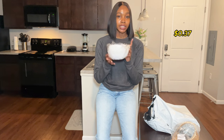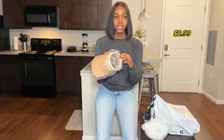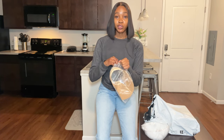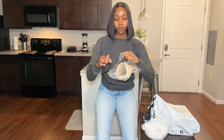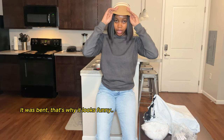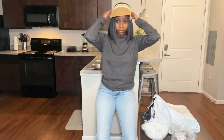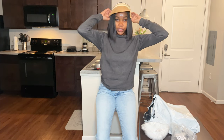I got the bowl and the sieve. Next thing I got was this hat. I got it majorly for the sun because it's getting really sunny now. So when I go out or when I'm outside in the car, I can easily use this. It just gives me, I don't know, sun protection, something like that.